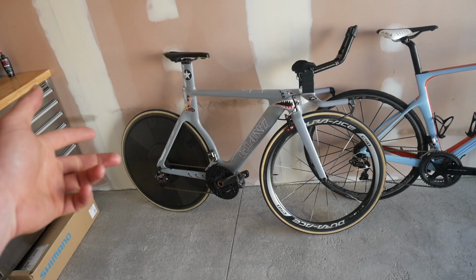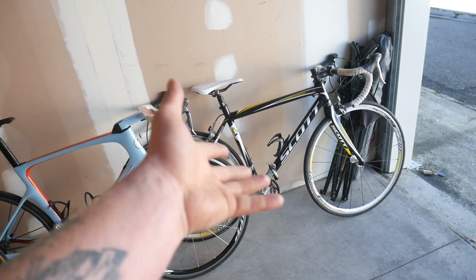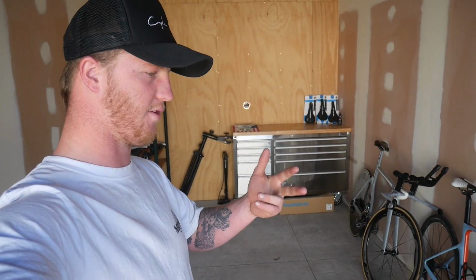So I've got the TT bike with a disc on it. I've got the Scott Foil GT40, and then I've got Stacey's bike just to make it look a bit better. But once all the bikes are in here, that one's going to end up on this side. But yeah, that is basically the new bike shed. Stacey's coming down later this afternoon with my Cannondale and both of the Avantis, so it's really going to get stacked up in here.